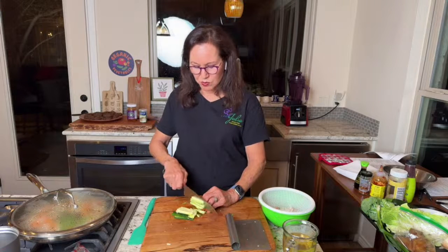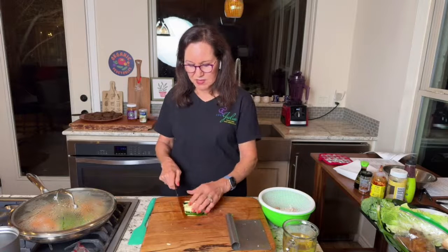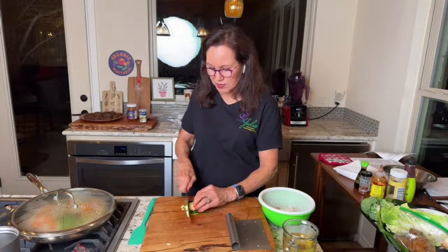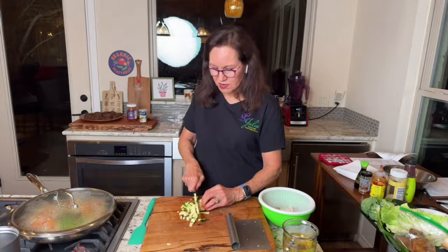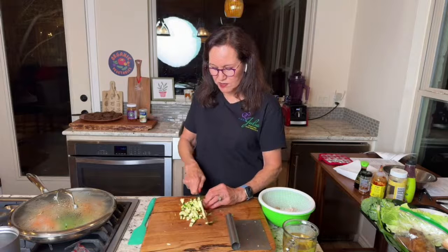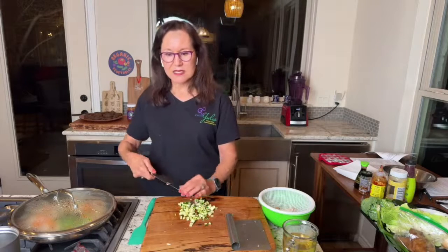And he makes a zone broth, he calls it, using a bunch of veggie scraps. And he saves them up and then puts them in the Instant Pot. And I need to do that more often. I know how to make stock, and I was watching him thinking, he does it all the time. I don't do it consistently.